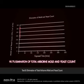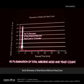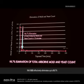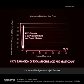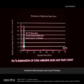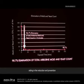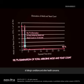Test 8. Elimination of total airborne mold and yeast count. NAI 9000 effectively eliminates up to 96.7% of airborne mold and yeast count in just 15 minutes, aiding in the reduction and prevention of allergic conditions and other health concerns.